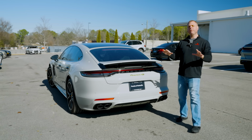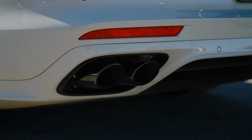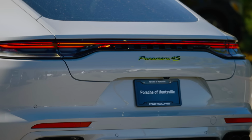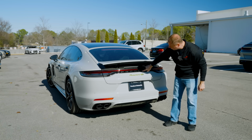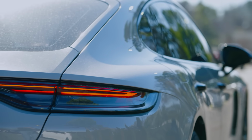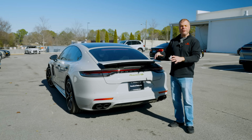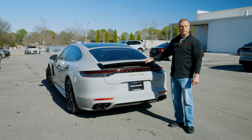All right, a couple of things on the back that you notice is this has massive 4 exhaust tips. They are black, it is a package, so it is extra for this particular vehicle. You also have the Panamera 4S right here in gloss black with the neon green outline. You got Porsche in gloss black going across here. You got your LED rear view lights, and this actually goes all the way across to right here, and they all wrap around here. It's a good look at night. I wish some of this review was at night so you could see this thing lit up. It's very awesome. What you see here is the adjustable spoiler.